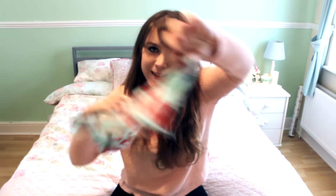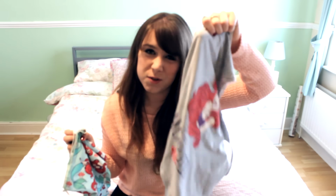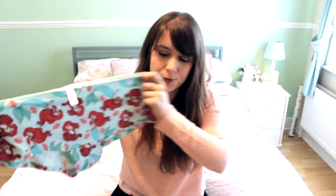I shouldn't sing. And these are the shorts. Really? They're pants. But it's fine. I'll probably end up just wearing this top with my Little Mermaid pyjama bottoms, and I'll probably just end up using these as underwear because they are not shorts.